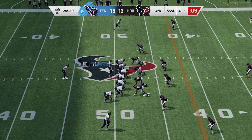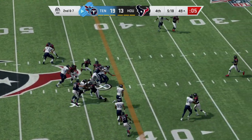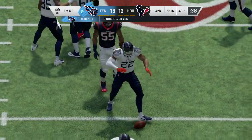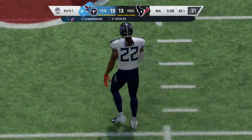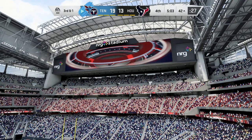Yeah, think about all the practices we've watched where they have that tempo period to go over things just like this, where they describe the scenario, tell you what they're looking for, and make sure that they're still attacking, yet at the same time not going so fast as to leave too much time on the clock. A gain of 3 last play. This time they double it and pick up 6.